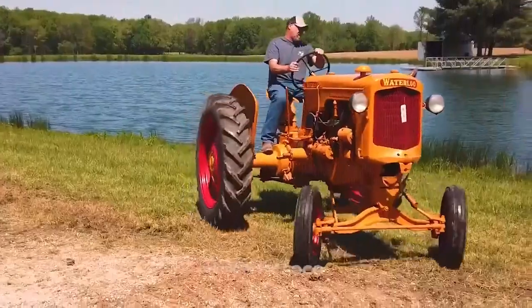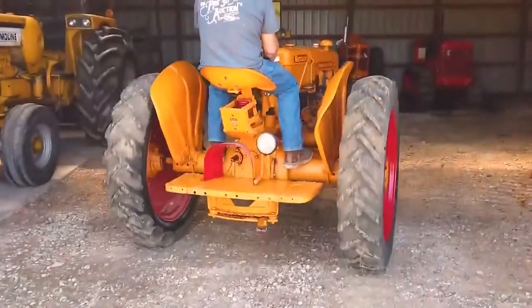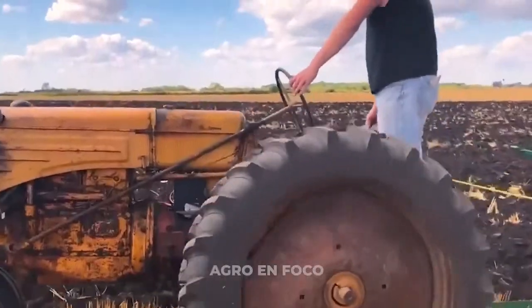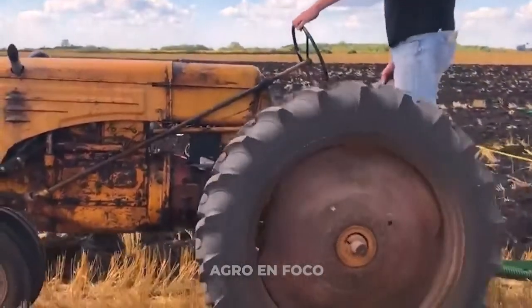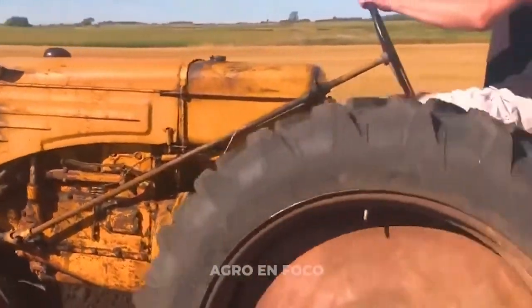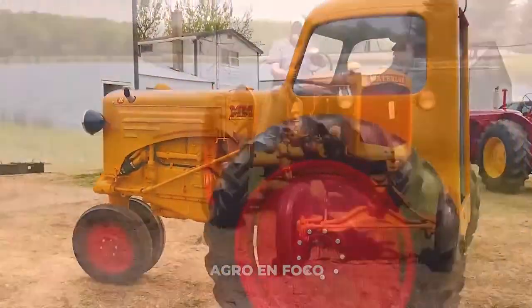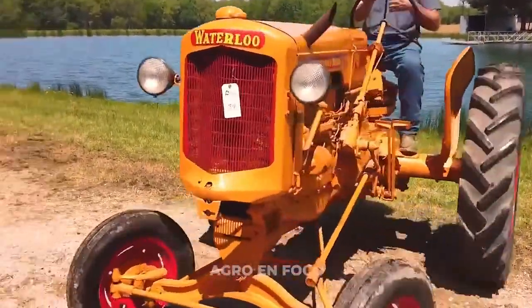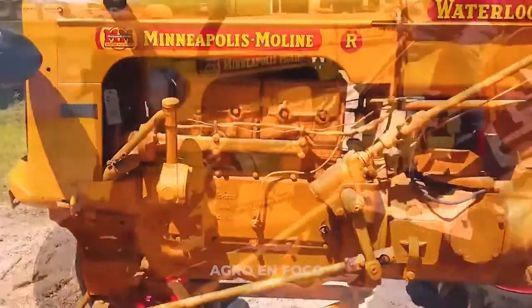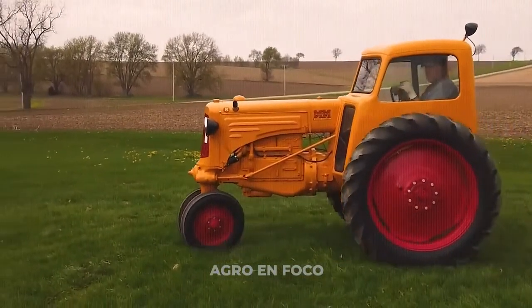Let's explore one of the most iconic models, the Minneapolis Moline R, and discover why it still sparks so much fascination. Before the popularization of versatile tractors like the Minneapolis Moline R, most agricultural machines were limited in terms of functionality. Often, a tractor was only suitable for one type of task or terrain, forcing farmers to invest in different equipment to meet their needs. What set the R model apart started with its engine. Equipped with a 4-cylinder gasoline engine, the tractor had a displacement of 2.7 liters, providing between 23 and 27 horsepower, depending on the year and configuration.